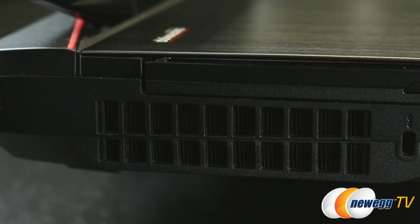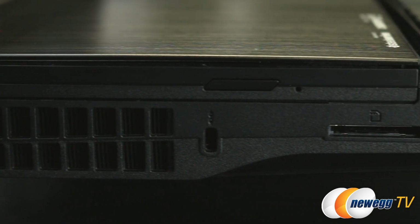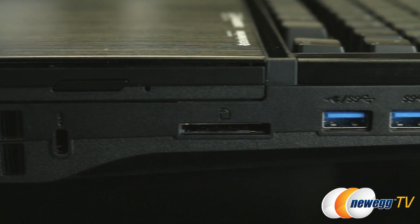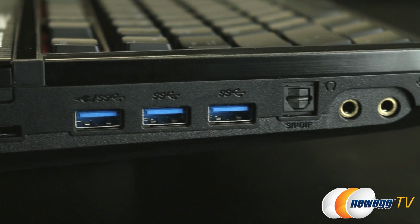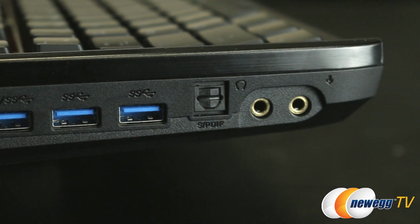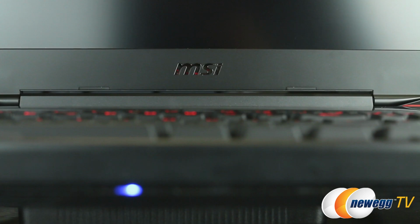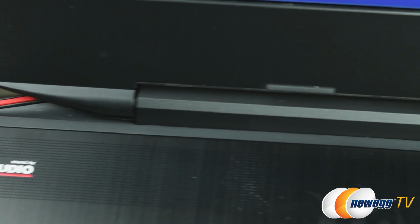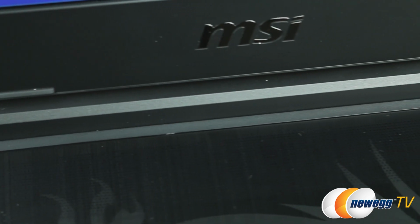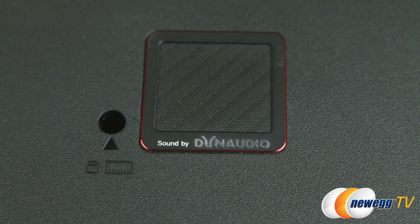And on the left we have the final of 4 exhaust ports, one Blu-ray disc burner, Kensington lock, SD card reader, 3 more USB 3 ports, a Toslink audio out, 1 headphone and 1 microphone 3.5mm port powered by Creative's Sound Blaster Cinema 2. There are also some indicator lights on the front, but that's boring. Let's go back to the audio for a second. Dynaudio are providing the 4 speakers and subwoofer used in the GT80, as well as some digital sound processing to get it tuned just right.